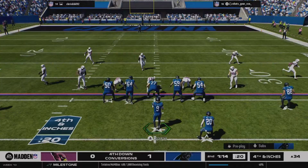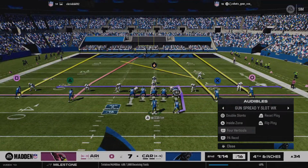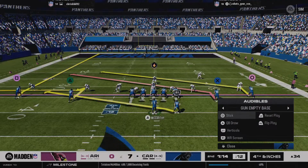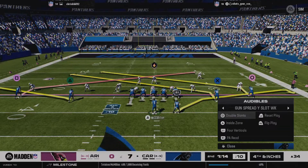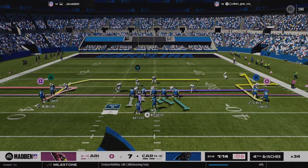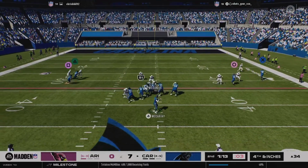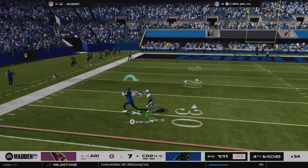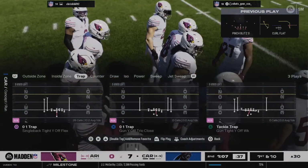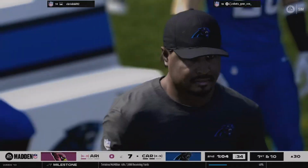A field goal, no gimme from this distance. They'll go on fourth down. Here's McCarthy, and he's going to have the first down. Taking a chance there, playing with the lead, but it works out for them.